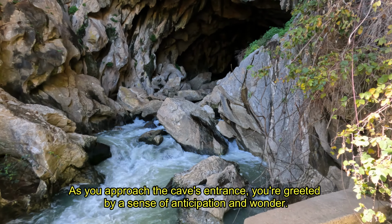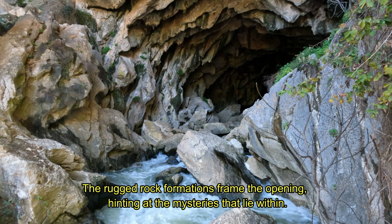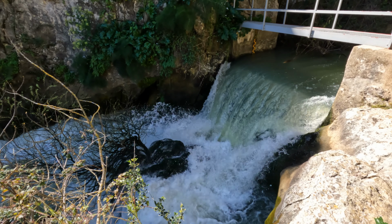As you approach the cave's entrance, you're greeted by a sense of anticipation and wonder. The rugged rock formations frame the opening, hinting at the mysteries that lie within.